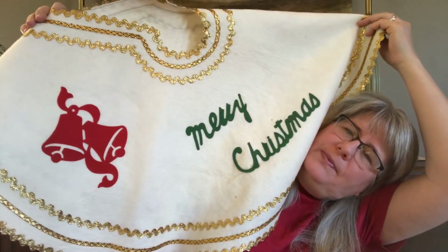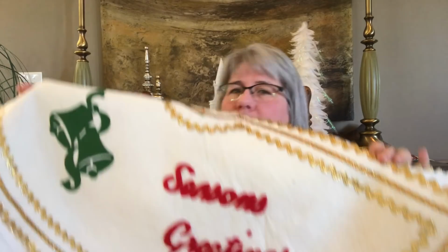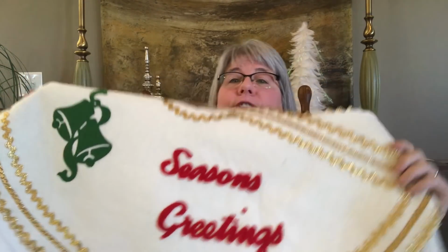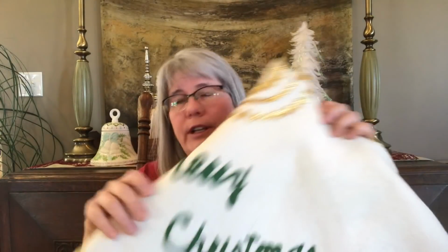Okay, the next thing I got was this vintage tree skirt. It's got bells and Merry Christmas on this side. It's round. And then on this side, if you all will remember, I think I showed this in a previous video, and the season's greetings had been pulled off of it. Well, I actually made a season's greetings and just reapplied it. It took me forever to do this, but I'm getting ready to list this on eBay. I don't have it listed yet, but anyway, there's that. It's in really good shape, with the exception of a few wear areas. There's a few little pinholes in here, but outside of that, it's in really good condition for the age of it.